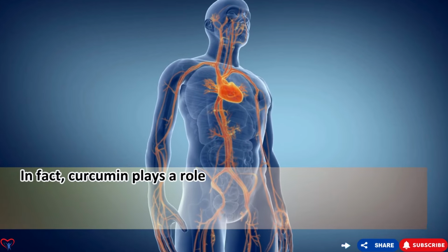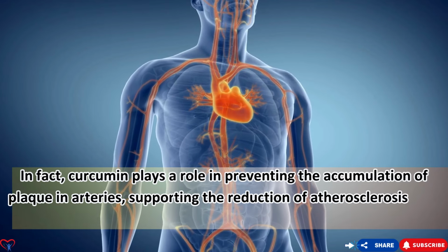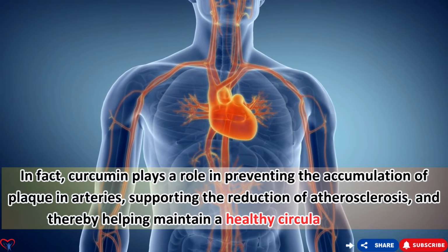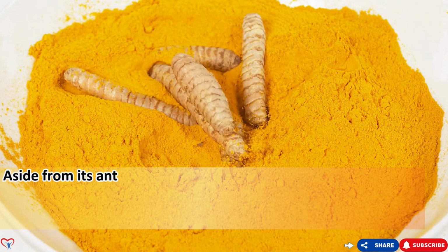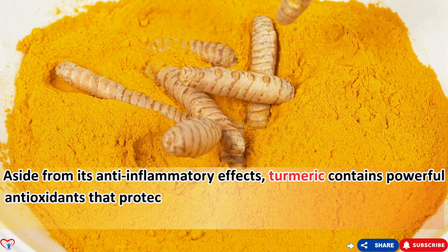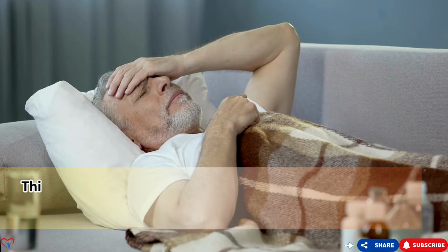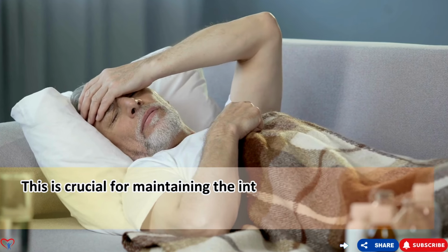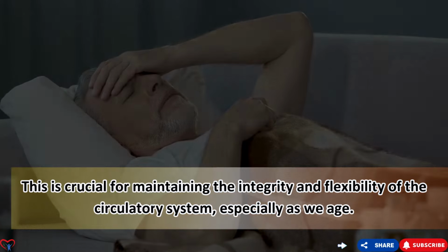In fact, curcumin plays a role in preventing the accumulation of plaque in arteries, supporting the reduction of atherosclerosis, and thereby helping maintain a healthy circulatory system. Aside from its anti-inflammatory effects, turmeric contains powerful antioxidants that protect blood vessels from damage caused by free radicals. This is crucial for maintaining the integrity and flexibility of the circulatory system, especially as we age.